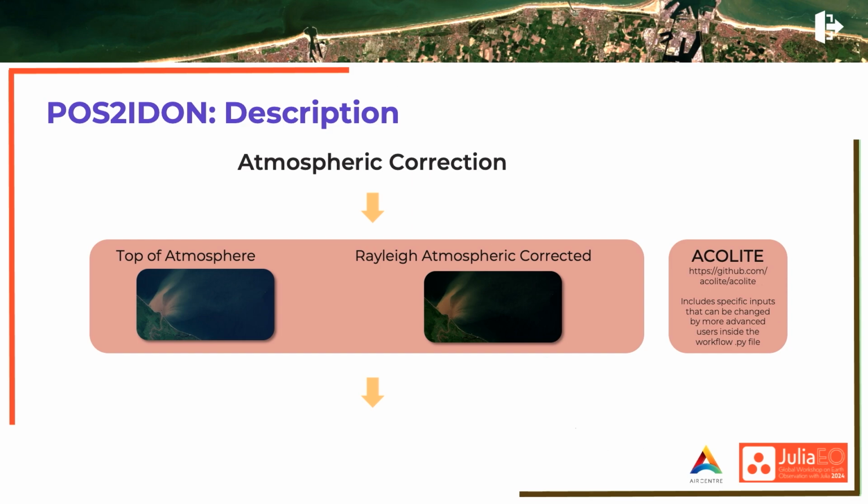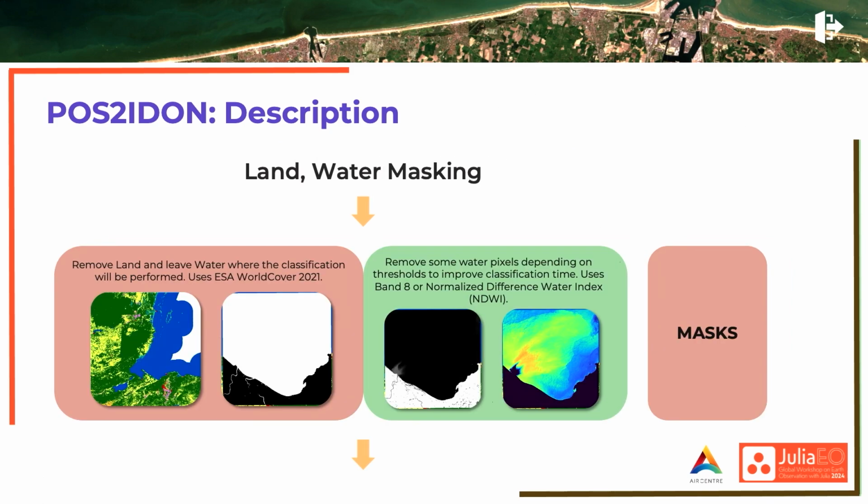We implemented this using the Acolite package. There are several others; for example, it's also possible to use Sen2Cor, but we decided to use Acolite because the MARIDA dataset that I showed before also uses it, and we wanted to have the same kind of reflectances.